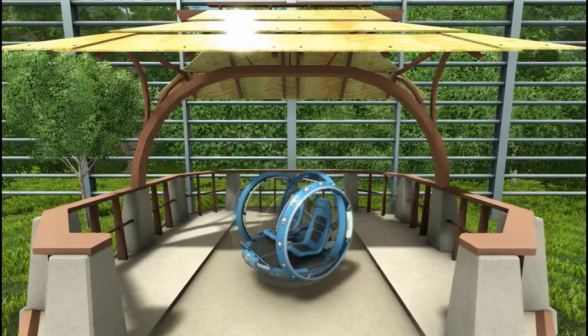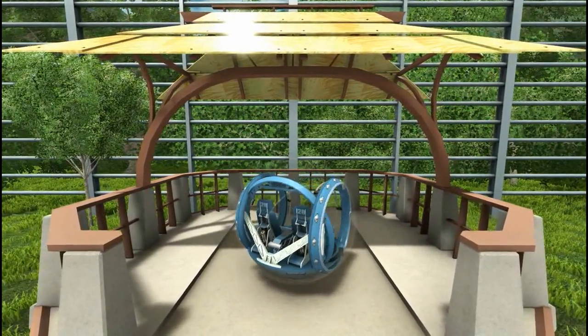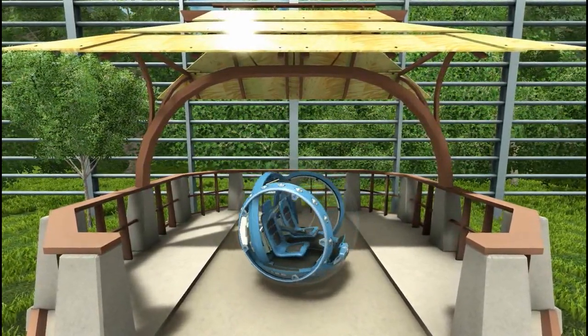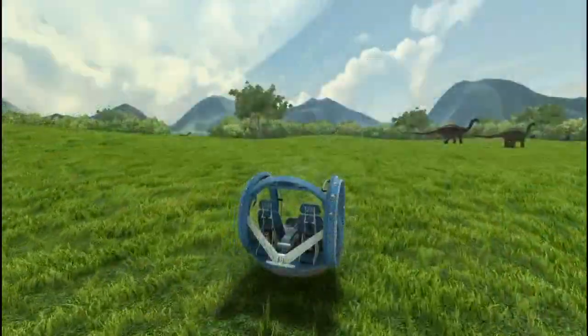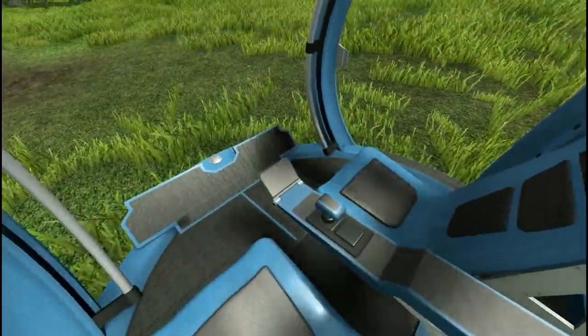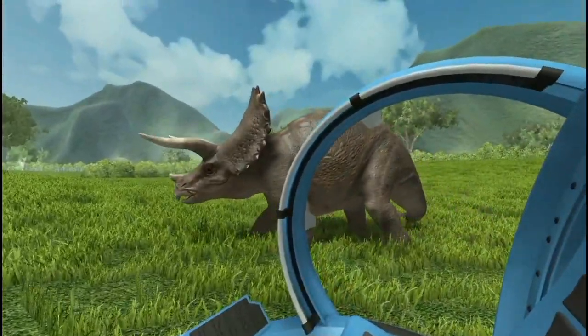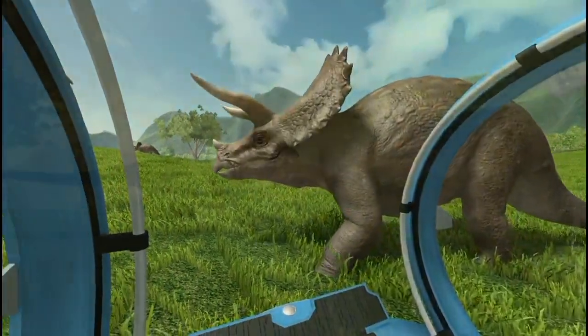This incredible and detailed vehicle lets guests get up close and personal with our dinosaurs in the safety of its sphere-like design. Roll around in either first or third-person views, switch seats, and even listen to an audio tour on your touchscreen display. It's a great way to learn all about the dinosaurs you'll spot in the valley.